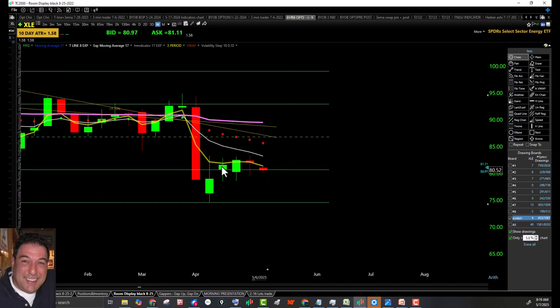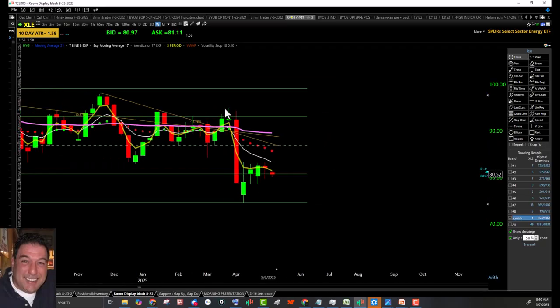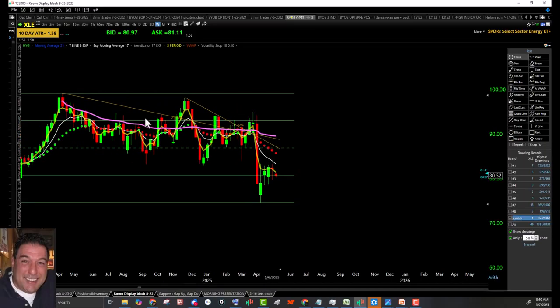No uptrend yet for XLE. They'd have to take out this high. No uptrend right now. Currently, underneath downtrend line 1, downtrend line 2, the midpoint, under the 17 EMA, and underneath the all-time high, underneath the bearish trap. All right, so price action not looking too good for XLE.